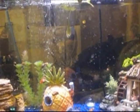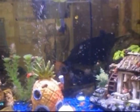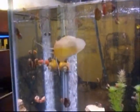Triops. This is our snail tank. We raise four different kinds of snails: Malaysian trumpets, bladder snails, mysteries, and ram's horns. We have it set up like SpongeBob. They're all named Gary. The big one's Fat Gary.